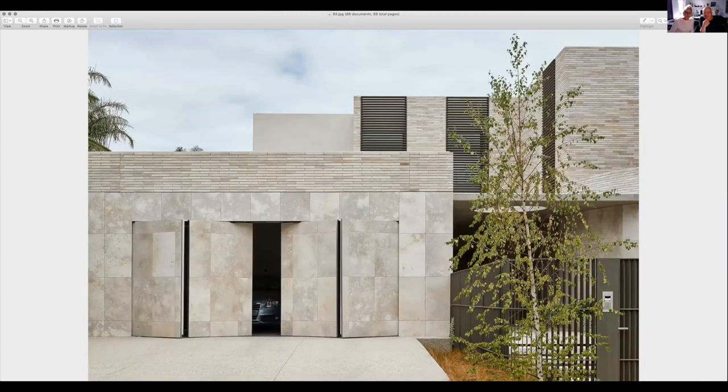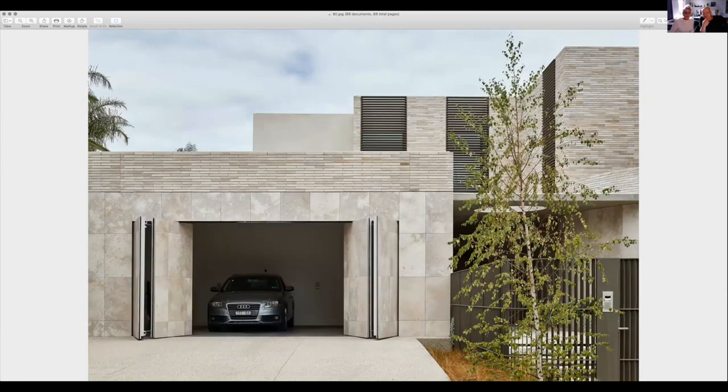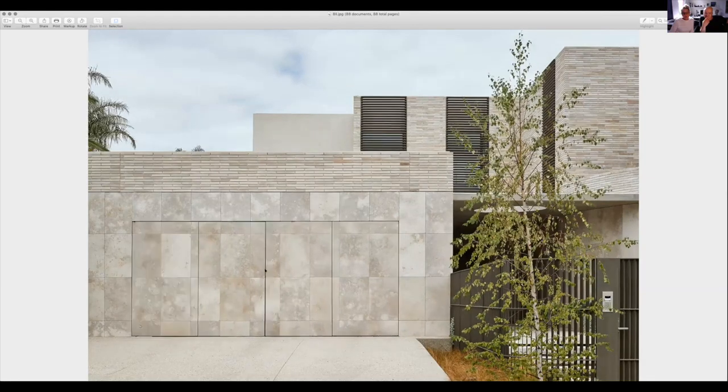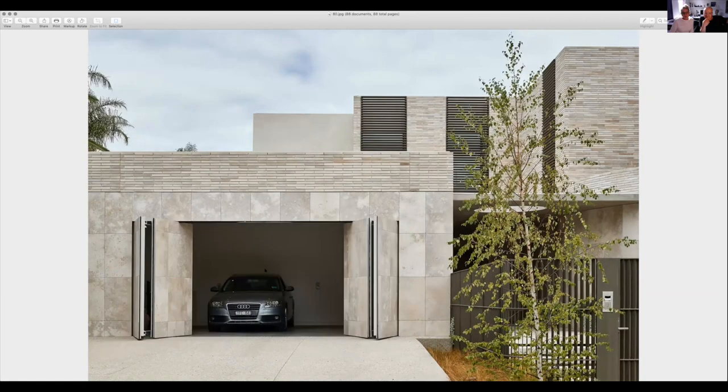The garage was custom designed as a pivot because the weight of the stone didn't allow us to use a normal sort of garage door. So we worked with the builders to make sure that everything was going to be an exceptional experience for our clients, and outcome. Yeah, they're very happy with the result. Thank you.